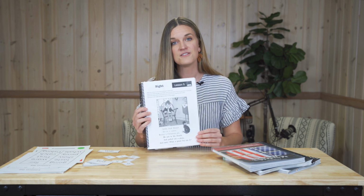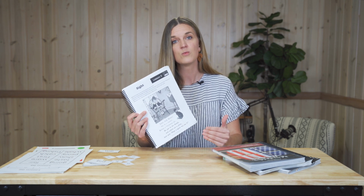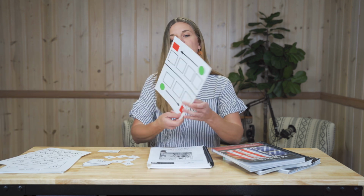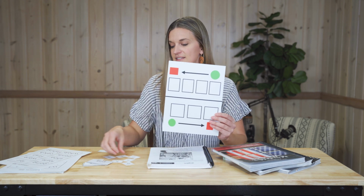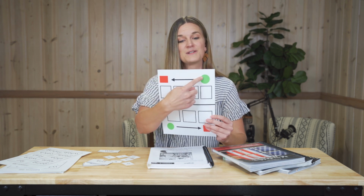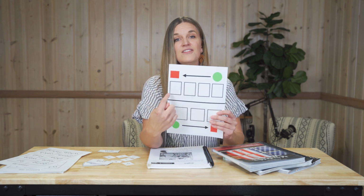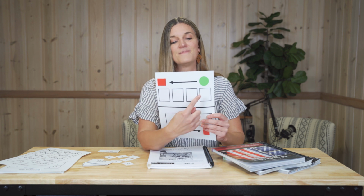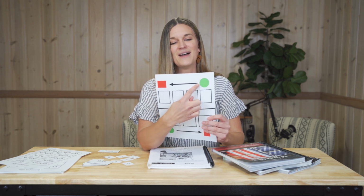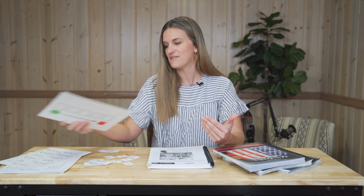What I really liked about A Gentle Feast, 100 Gentle Lessons in Sight and Sound, is that they build off of one another. Some of the words that your child has learned in lesson 1, they will continue to build on in lesson 5. They have a sheet like this where your child can spell out words, or they can drive a car across the mat as they sound out a word. If I have C-A-T, they're going to drive a car across the top as they're reading the word. That's just a way to make learning to sound out words a lot of fun for them.